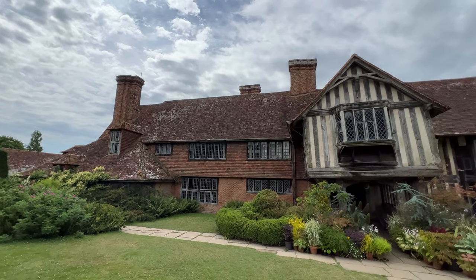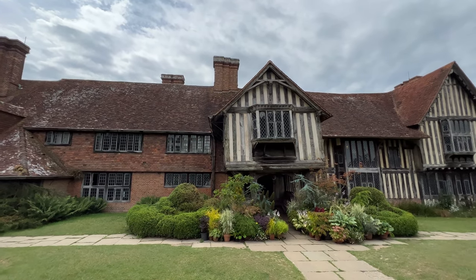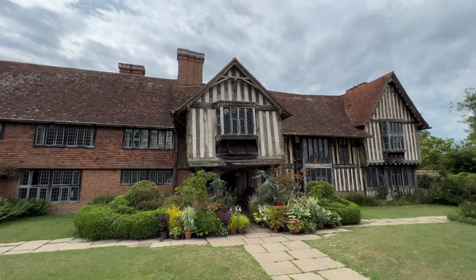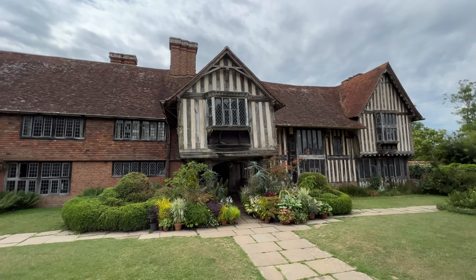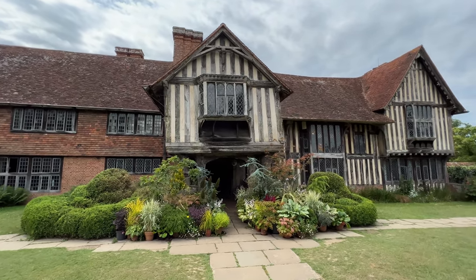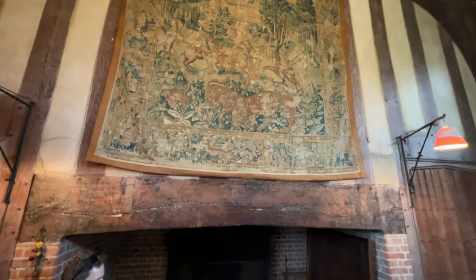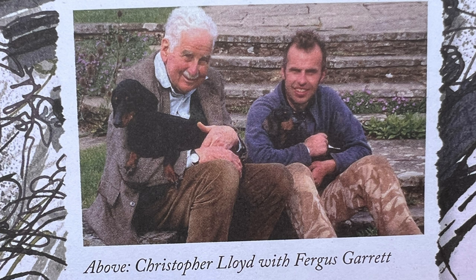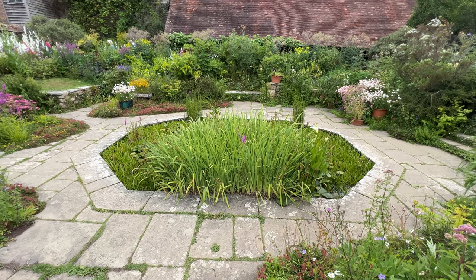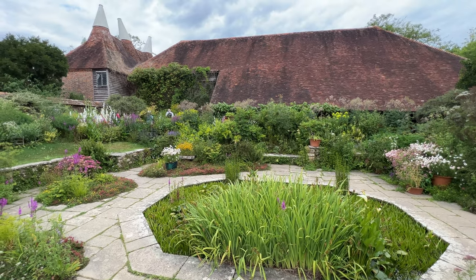This house was originally built in the 1450s, but was restored and expanded in 1910. And you can just see the way this porch is kind of leaning, but it's just a magnificent building. Great Dixter was the family home of the famous gardener and writer Christopher Lloyd, who devoted most of his lifetime to creating this experimental, exciting, and constantly changing garden.